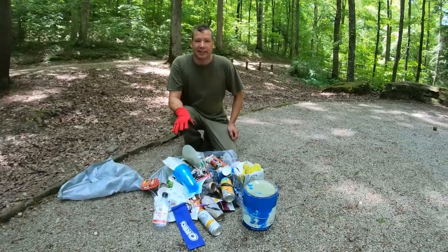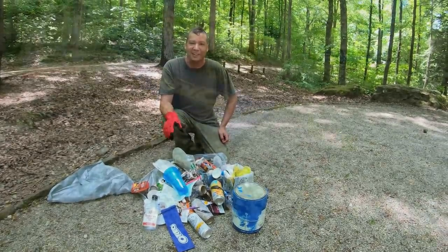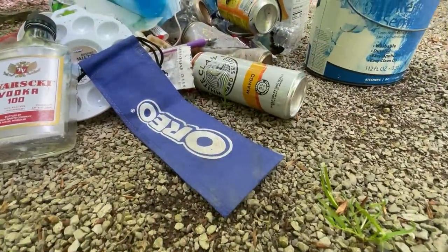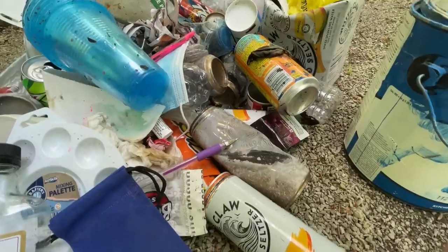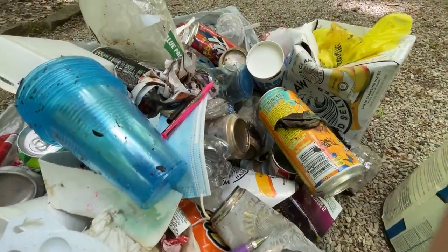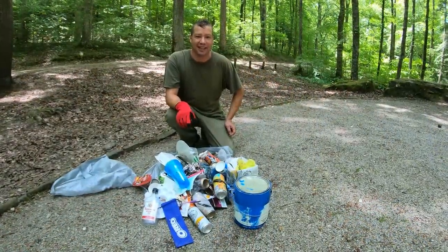This was a pretty good catch. I think I managed to get most of the trash in the entire loop of the campground, and this is the first I've ever found an actual paint can left out. So from here, I'm gonna rebag this all. There is no trash removal in this campground. It is free. So we're gonna go ahead and rebag this up and take it out on our way out of here.